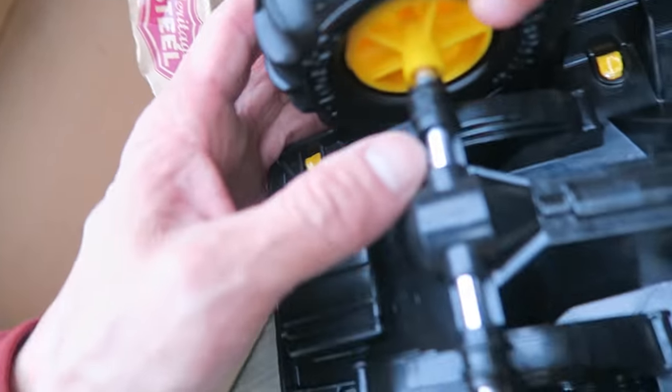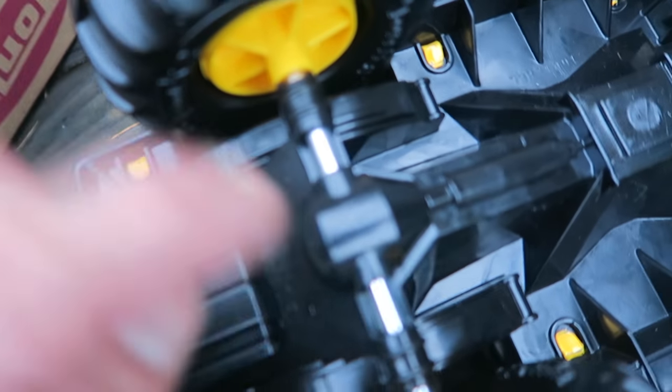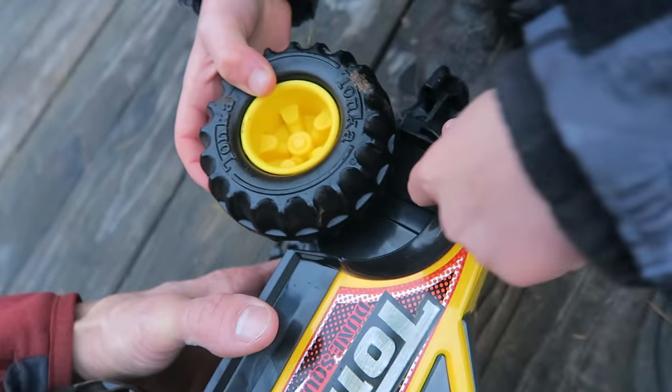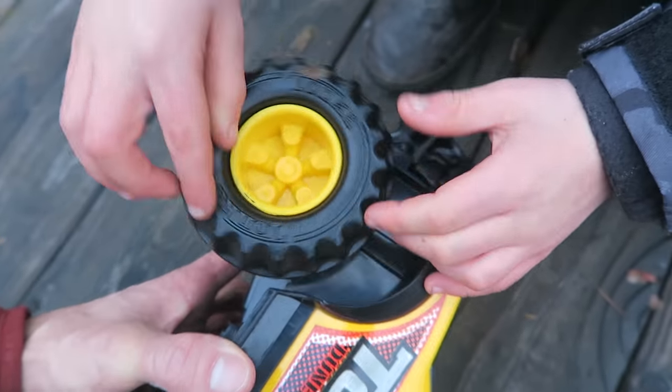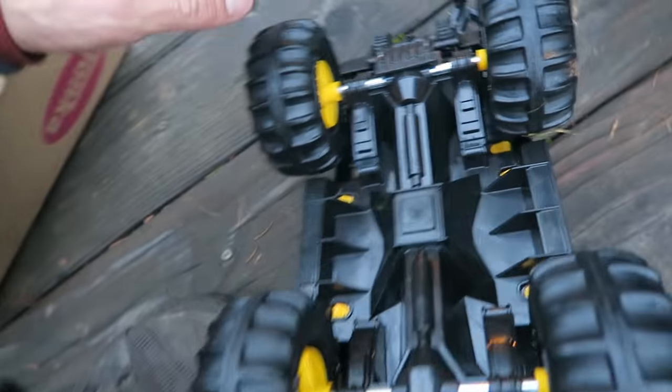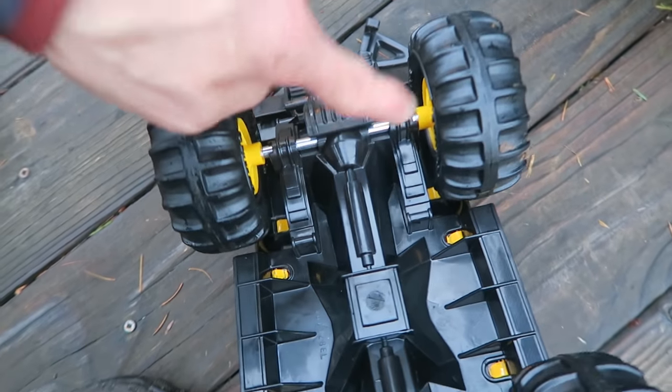Isn't that cool? So the axle goes through this right here and through that right there. You know why it has those things that go whoop? Why? So the tire doesn't get stuck. Yes, you're right. Those are called wheel wells. Yeah, and this one has the same thing. That looks pretty tough, but we're going to check it out.